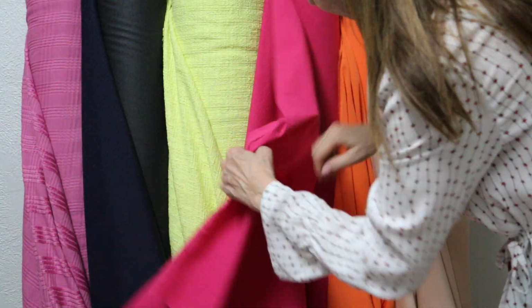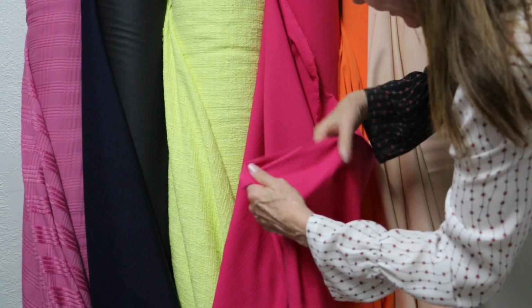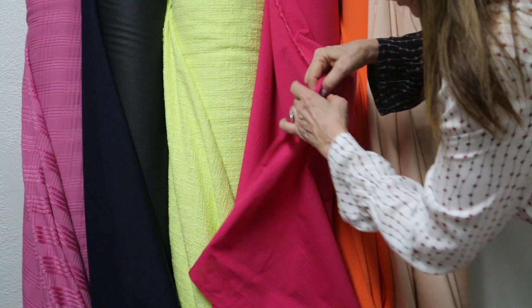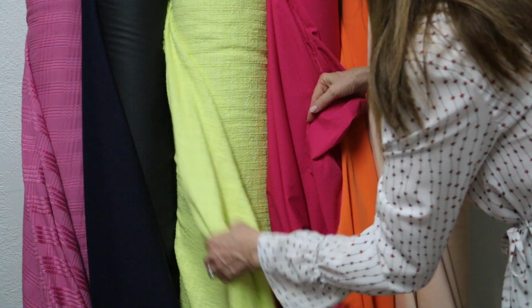This has a really, really fine stripe to it. It's really hard to see. It is a woven. It's a cotton poly, almost 100%. It's just got a tiny little bit of poly in that. Isn't that pretty together? And they're really showing it a lot together.